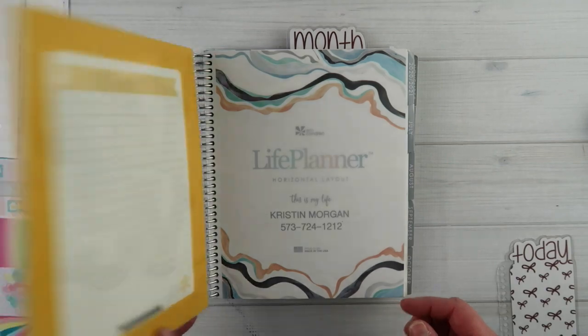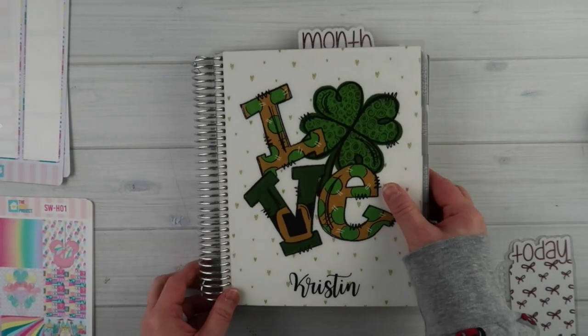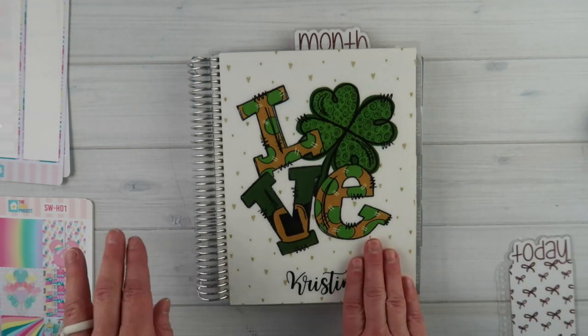Okay, so I went ahead and switched my cover out. Now, this is for St. Patrick's Day because March is St. Patrick's Day. Now, this is in my Etsy shop.